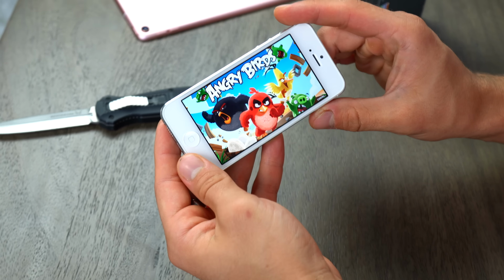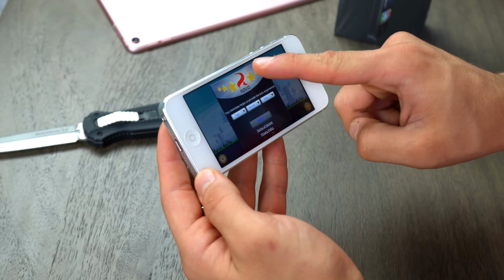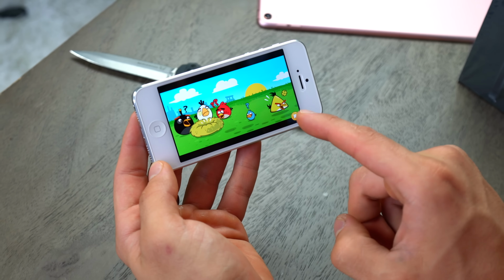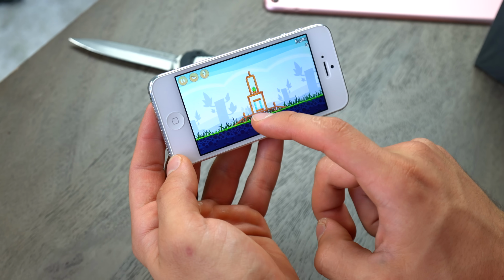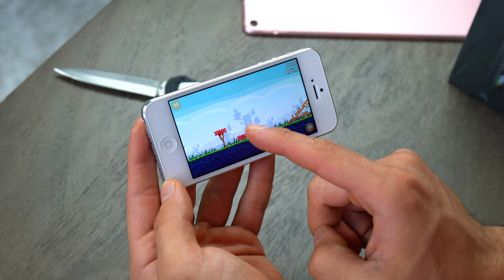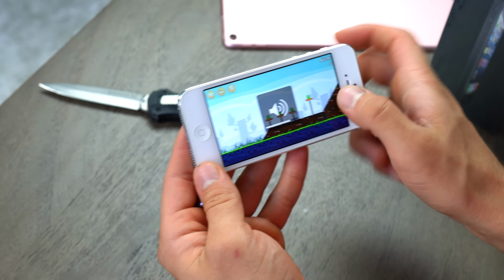iOS 6 is pretty limited with what you can install nowadays. I mean, there's a lot of limits on that. But I remember specifically this game, buying this thing and playing Angry Birds. It was so much fun. Literally what owning an iPhone was about back in the day. Such a good time. Speakers were actually really good on this thing too.